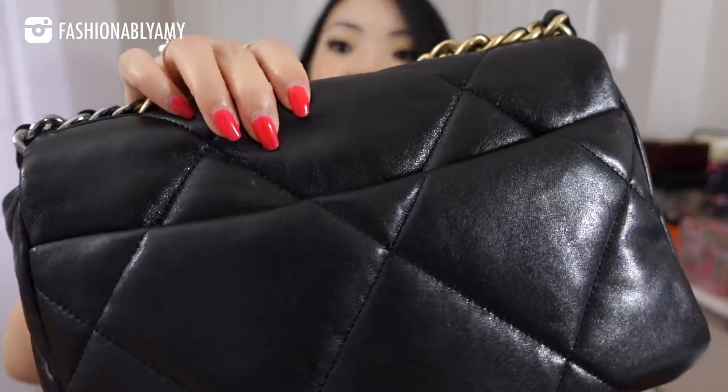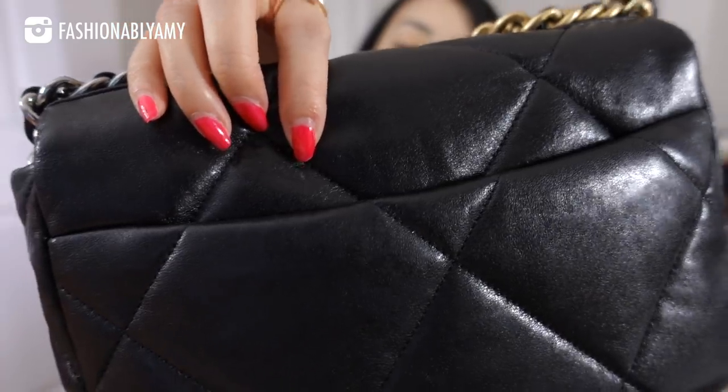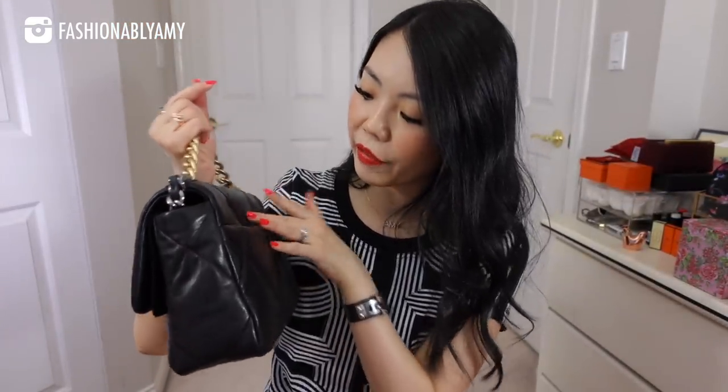So in terms of wear and tear, I honestly cannot tell you much. I have maybe this little, I think it's just a little, do you see the little white mark? I'm gonna try to pinpoint it right there. Do you see it? It's very, very faint. I think I can just buff it. It's really nothing. You just buff it and it goes away.